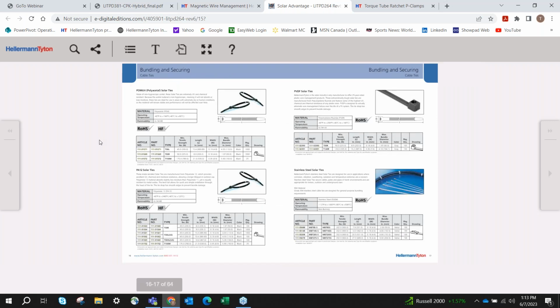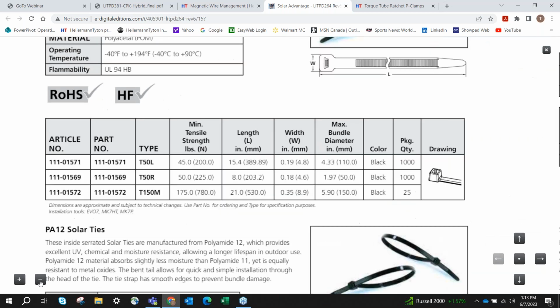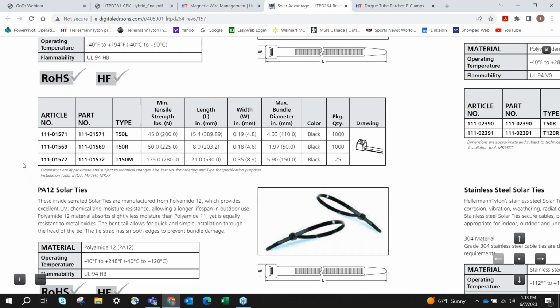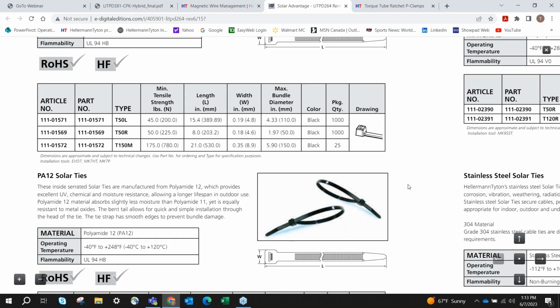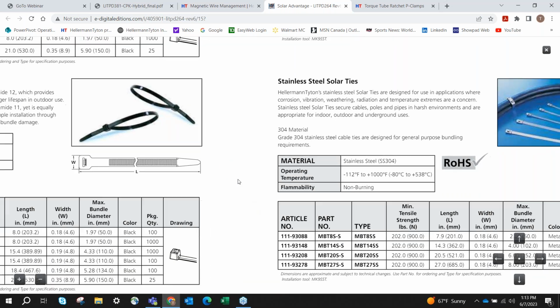So again, without getting into a ton of detail about it, here's some of the other blends that we offer with varying degrees of resistance to whether it's chemicals or high heat, you name it. We also do have some stainless steel material products.